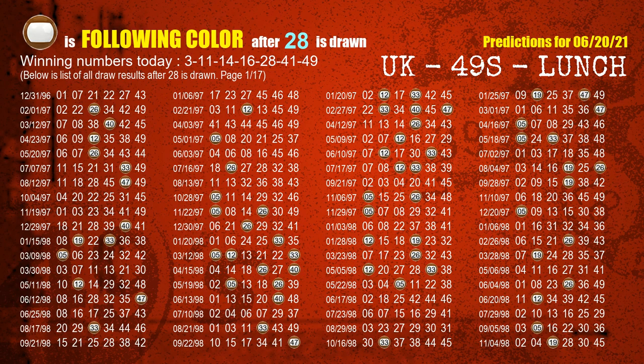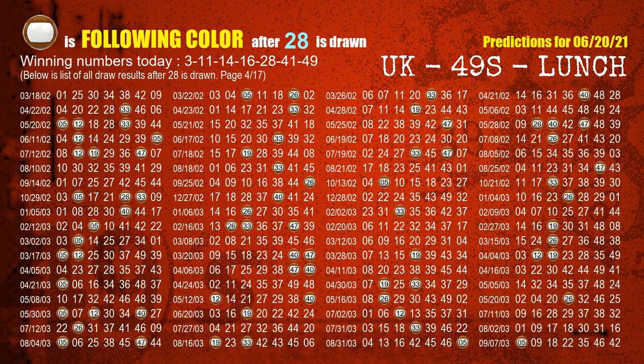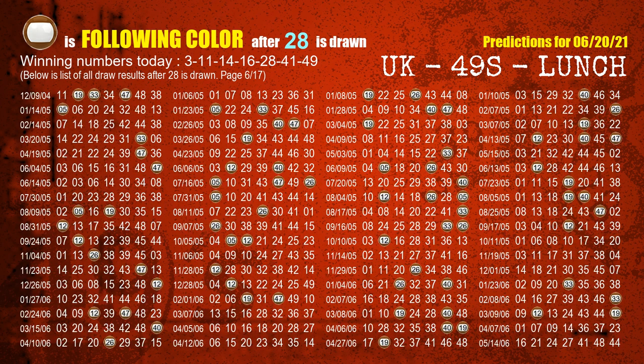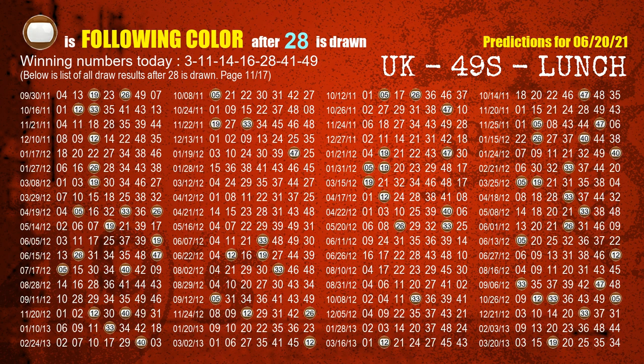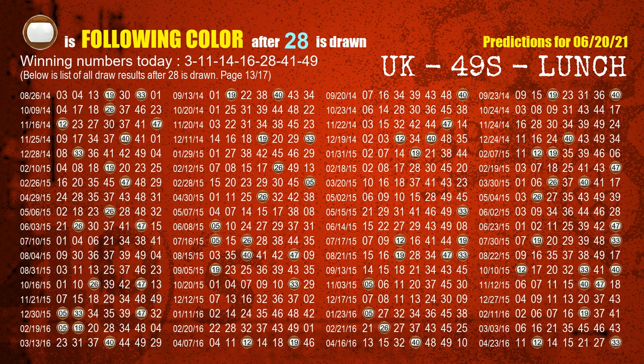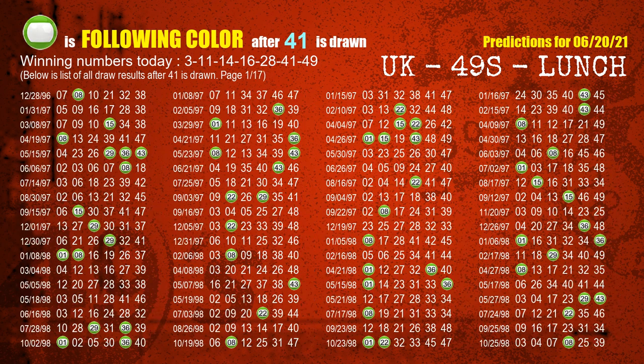The fifth winning number is 28. The most frequently following color is brown, when 28 is the winning number in last draw. The sixth winning number is 41. The most frequently following color is green, when 41 is the winning number in last draw.